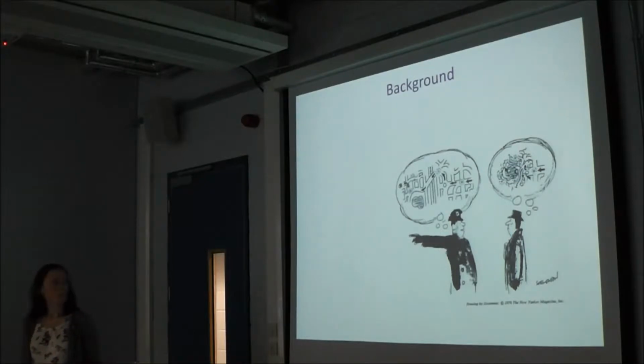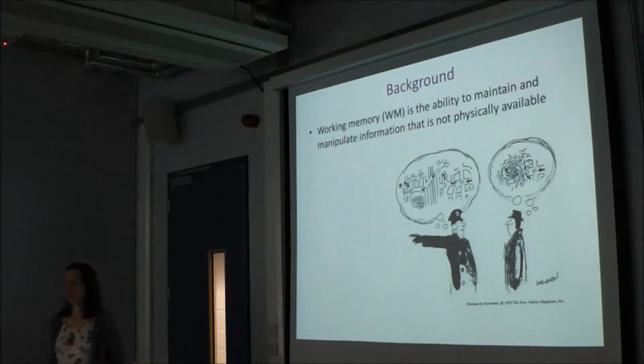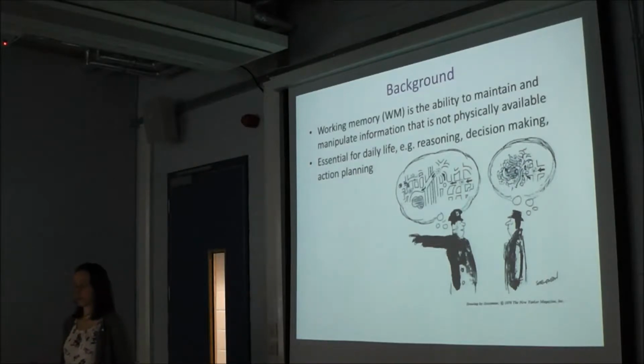So some background. Working memory is basically the ability to hold and use information that is no longer physically available to us. So we actually do this all the time. It's kind of essential for our daily life. Things like reasoning and decision making and action planning, they all involve some kind of manipulation of information in our minds.